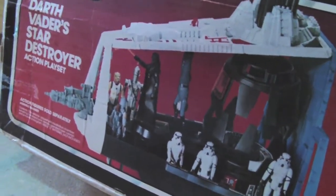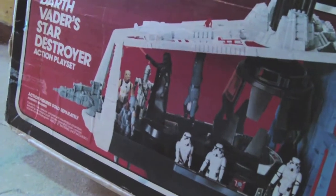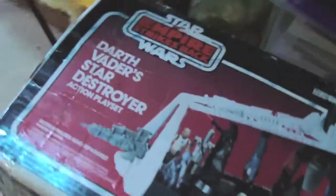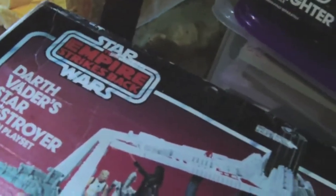Luke Reynolds has sent me some extra pieces because I didn't have the gun, and Darth Mark sent me the nipple for the top there, and the screen that comes down. So I'm not going to put this together.